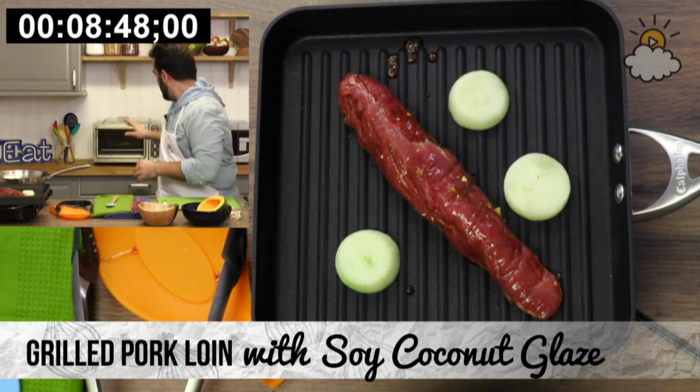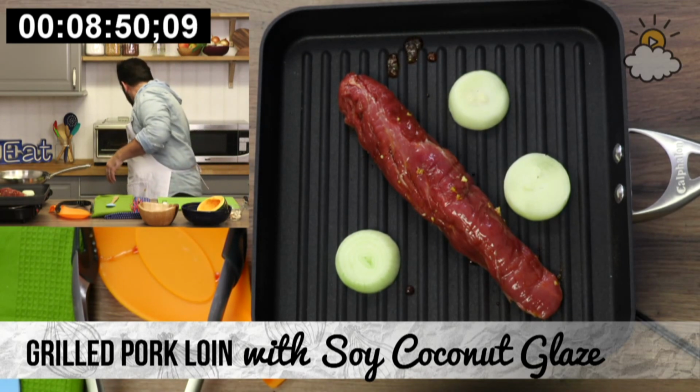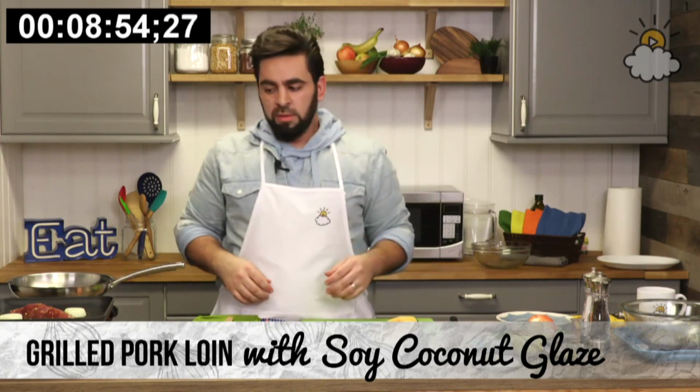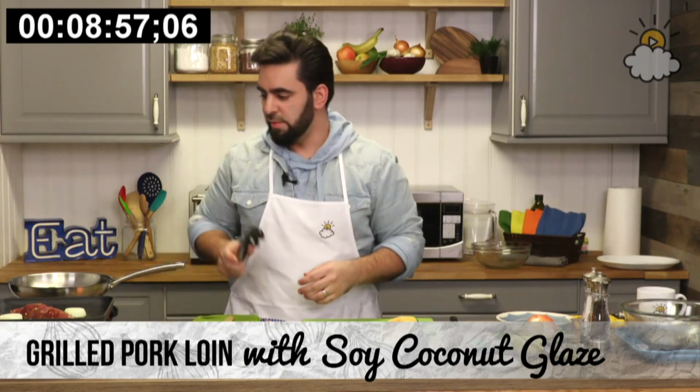Our squash is going. And Karen says her go-to meal is salsa chicken. Salsa chicken. Chicken's always a good go-to. Everyone loves chicken.